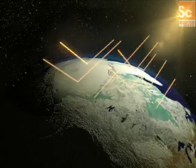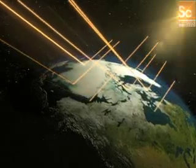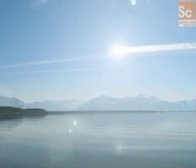The Earth's atmosphere protects us in many ways. It blocks out the sun's radiation and keeps in elements we need to survive, mainly water and oxygen. It also protects us from being battered by meteors and asteroids, destroying them long before they reach the surface.